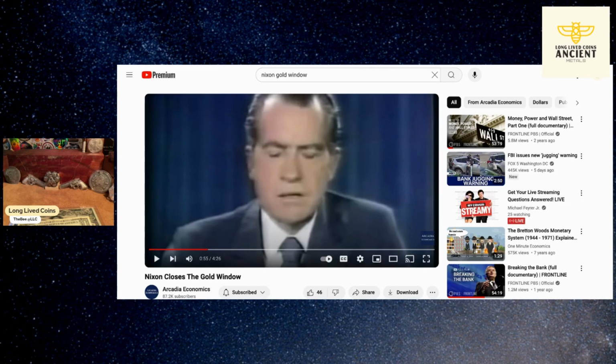Up to that point, they could take their gold paper note and trade it in for gold from our vaults. And France was doing that. I think it was France anyway, was doing that. And they were worried more and more people would keep doing that. And so they decided to close the gold window. Here is Nixon talking about that.